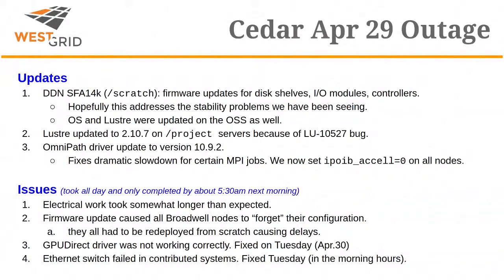Yeah, and I've just got some notes at the bottom. Some issues: electrical work they were doing took a little longer. With the firmware update, some of the nodes all forgot their configuration and had to be redeployed, and there were some issues with the GPU drivers. But those were all fixed on Tuesday, just after the outage.